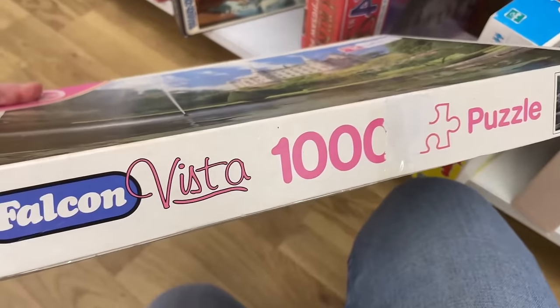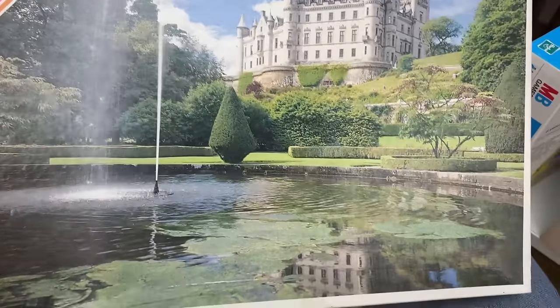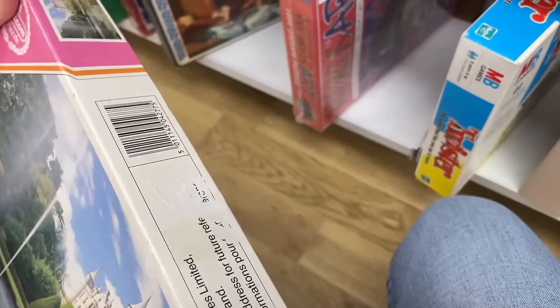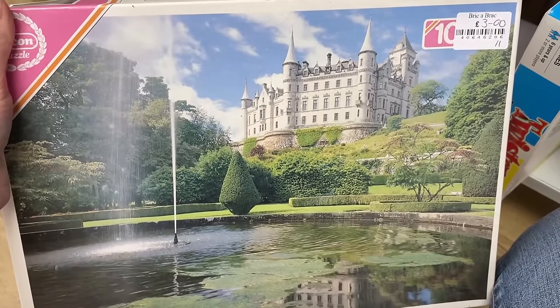£3. And what's the name of this? Vista? No, maybe that's the collection. I don't know, but that's a nice image. This is an old puzzle too. It's a what, sorry? Hatfield House? Right, oh, okay. Hatfield, I can't read upside down. Hatfield House. Look at that.